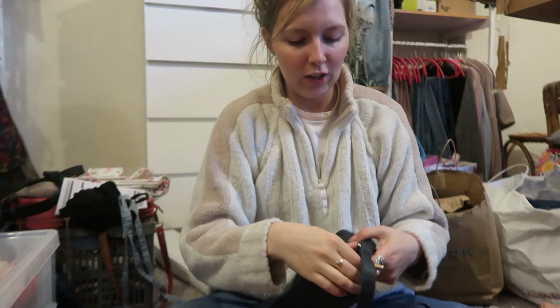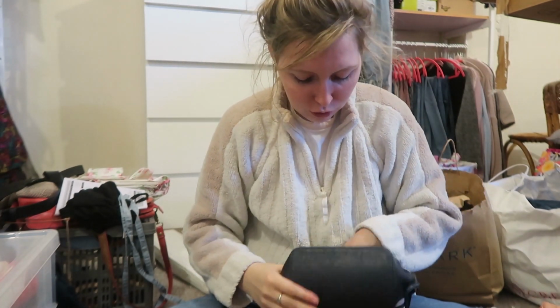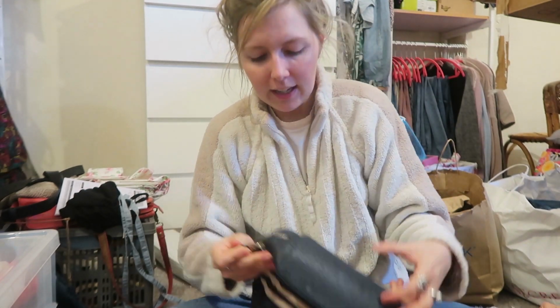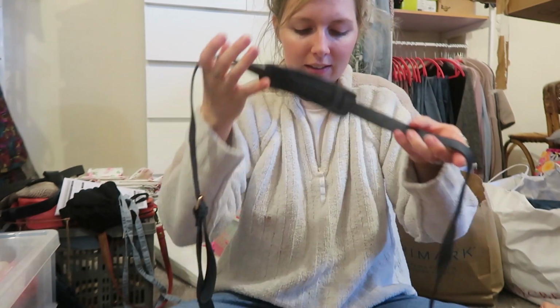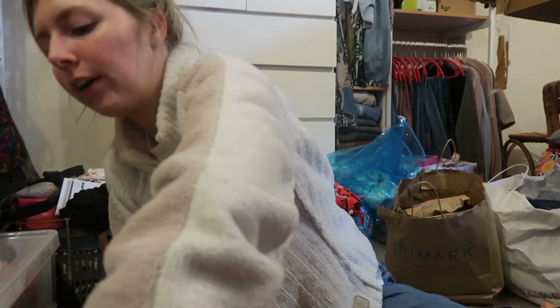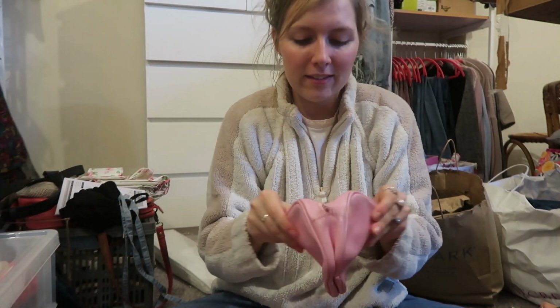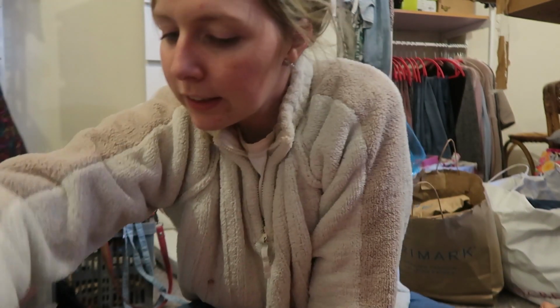Oh, this bag. I remember I got this for like £5 from New Look, I believe. Yeah, New Look. So cheap. I've used this on a couple of holidays. It is really nice, and I think I've got my wear out of it. But am I going to use it? Maybe. Right. What is this? Baylis and Harding. No. Let's get rid.